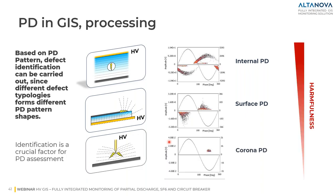Identification is always a crucial factor in the PD assessment in general and even in the GIS application. In general, we have to consider that normally internal PD are more dangerous than surface PD. Here, the second category. And again, surface PD are more dangerous than corona discharge.